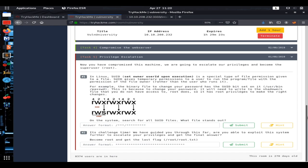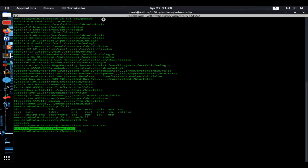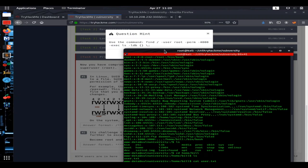Now, when it comes to this, it's asking us to search the system for all SUID files. What files stand out? Okay. So if you don't know what to do, you can just hit the hint button and it says use the command find / -user root -perm -4000 and then basically write this whole thing. So as an example, we'll go ahead and try that out.